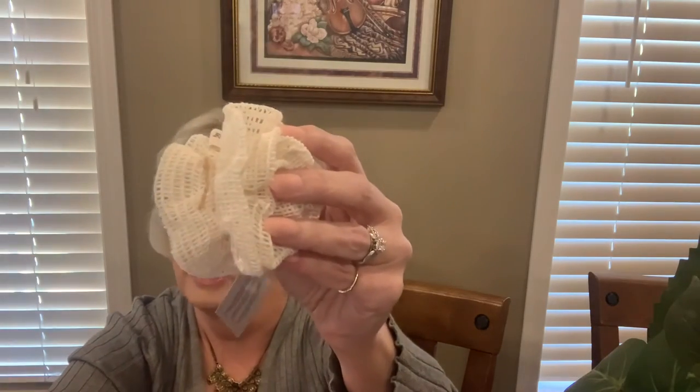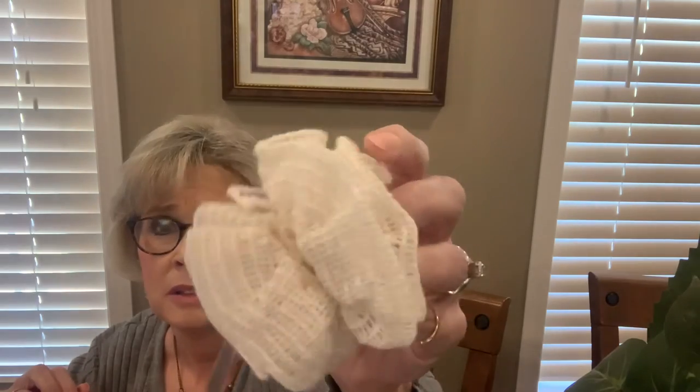Now we're on to box number four. Let's open this box. It's a nice size box too. Open it up and see what's in here. Oh, we have a bath puff. That's pretty cool. I think they call them bath lilies? But it's a bath puff. Pretty cool. I don't know that I'm showing it to anybody because I can't see. There we go. Bath puff.